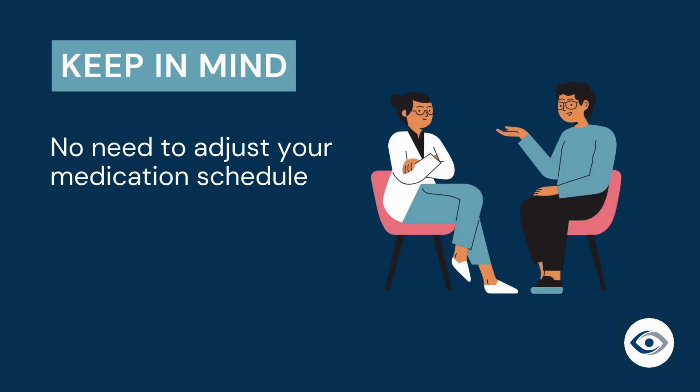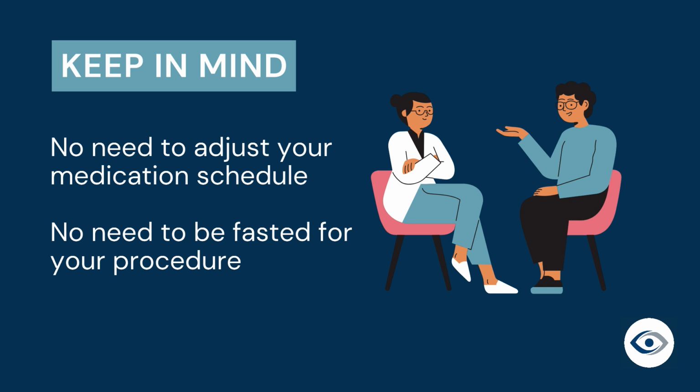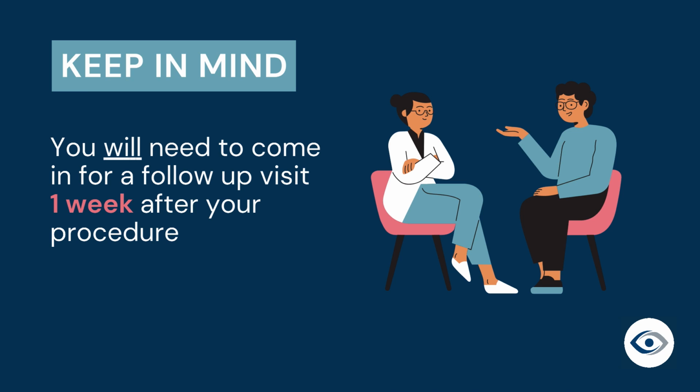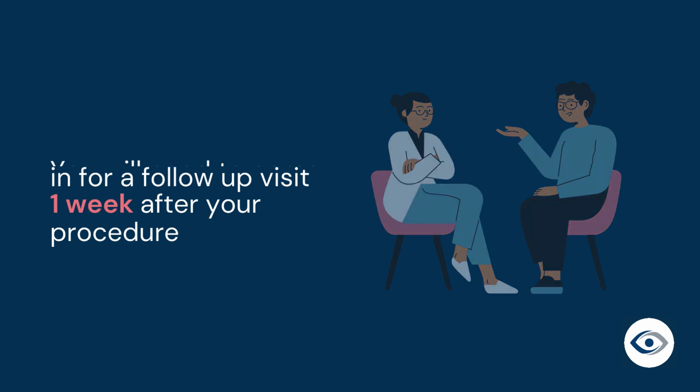There is no need to adjust your medication schedule leading up to your procedure. While you are not required to be fasting, please refrain from consuming large amounts of food or fluids prior to your procedure. Please be aware that you will need to come in for a follow-up visit approximately 1 week after your procedure. Your doctor will inform you if you will require a 1-month follow-up visit as well.